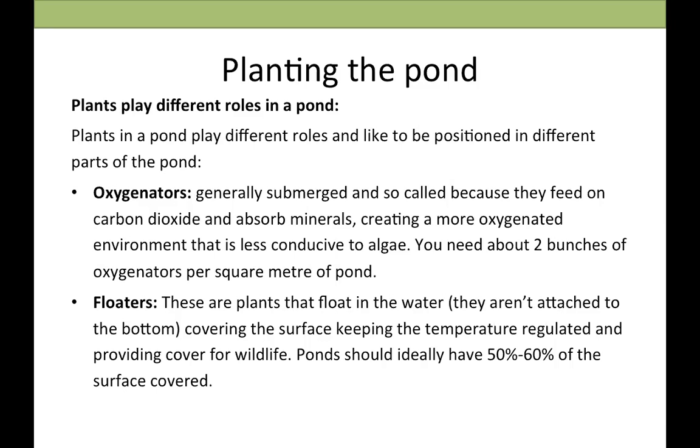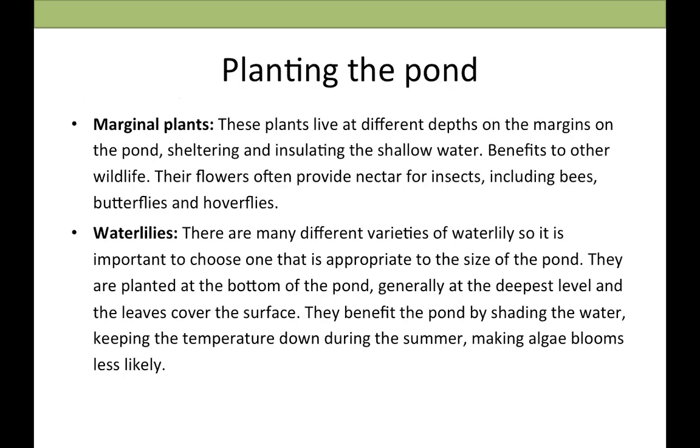Then there are floaters. These are plants that float in the water. They aren't attached to the bottom, and they cover the surface of the pond, or a portion of the surface of the pond. Ideally, you want to have about 50 to 60% of your pond surface covered, because it creates an insulation so that the pond isn't so subject to variations in temperature. It doesn't get so hot, doesn't get so cold, and so on. It also provides good cover for wildlife, so they can live underneath the leaves. And so there are various different floaters that you can use.